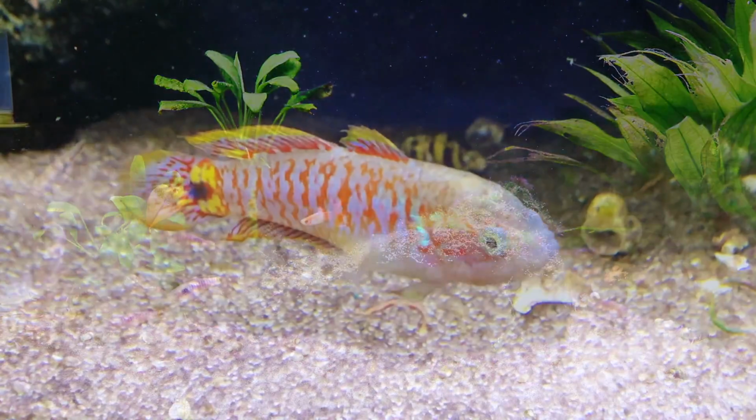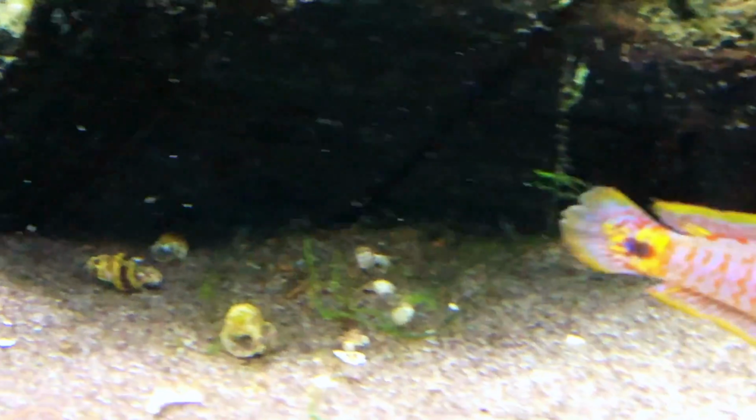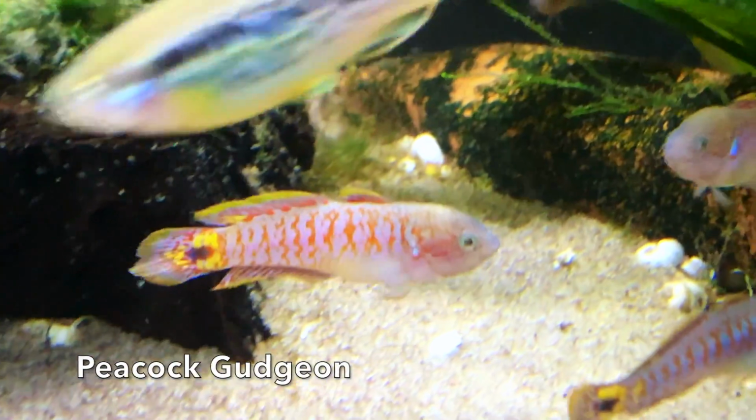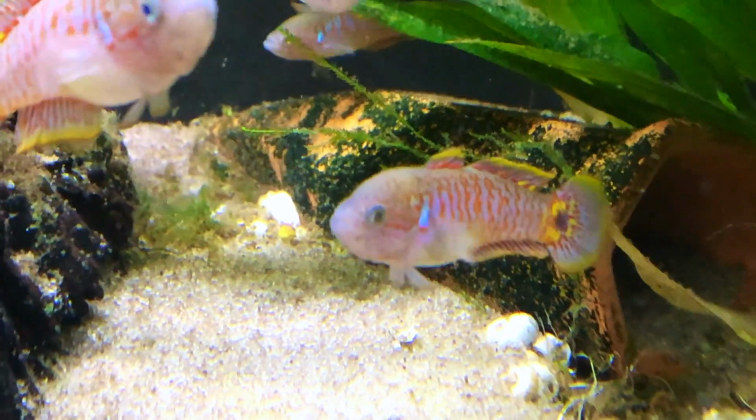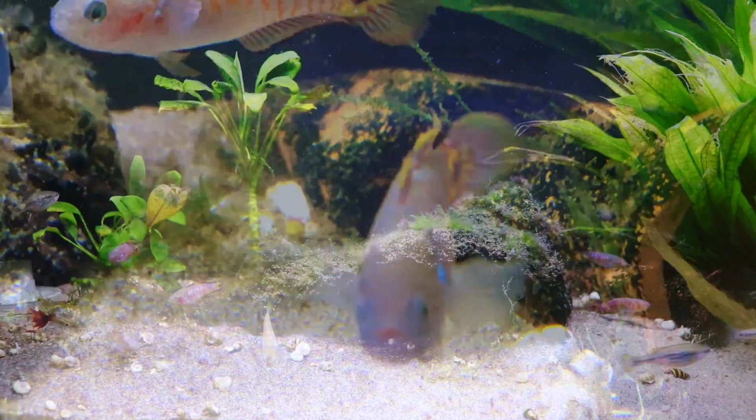Thing number one, we have our very old Peacock Gudgeons, and these fish are definitely over 2 years old, and for a Peacock Gudgeon, we're starting to get up there in age, so this is kind of a retirement tank for them at this point.